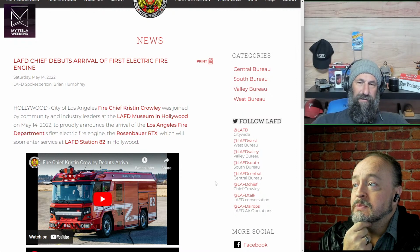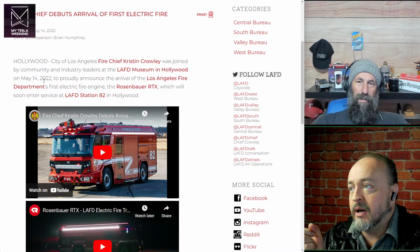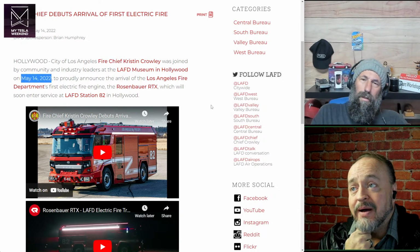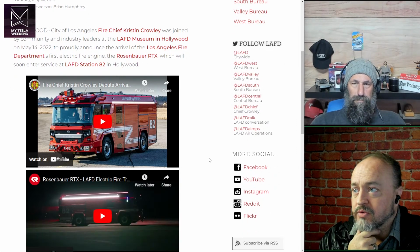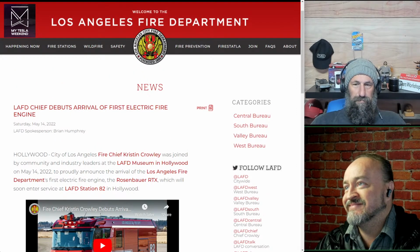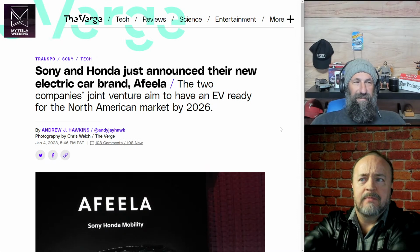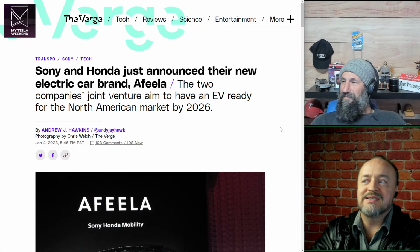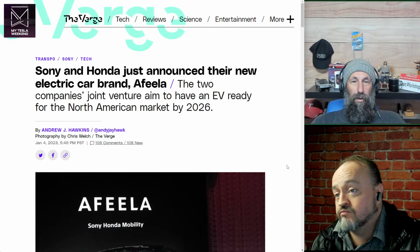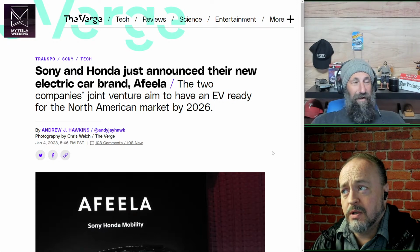It is definitely a low rider. It sure looks low to me. Now, bear in mind, this is from last May, and we haven't heard anything bad about it or good, so who knows? Has it saved any lives yet? I don't know. But they're the only ones developing a new electric car. Who is? Well, whoever makes that fire truck. The fire truck people?